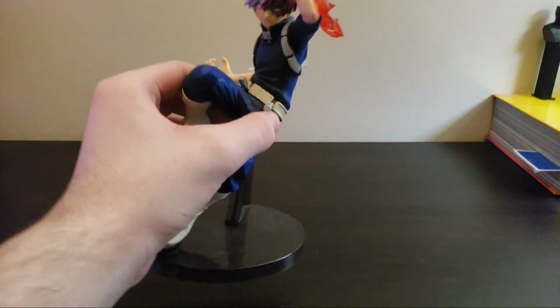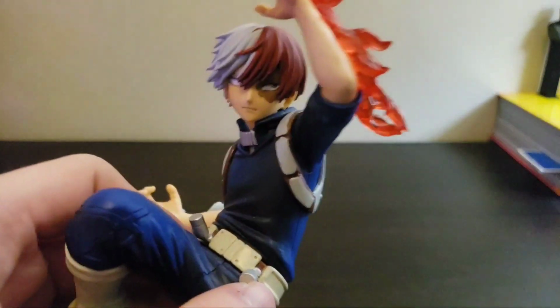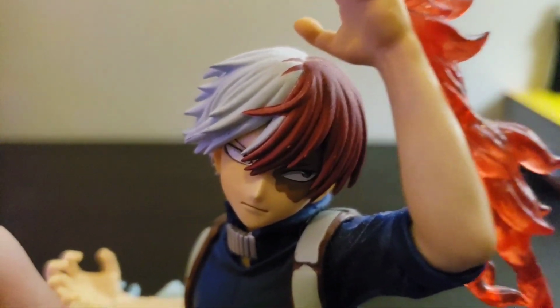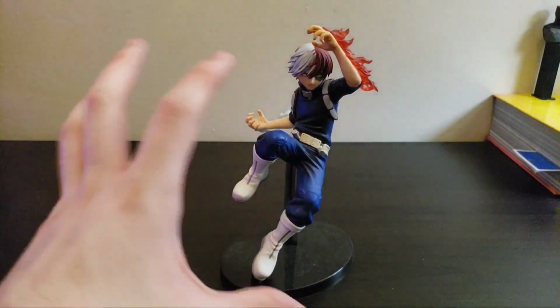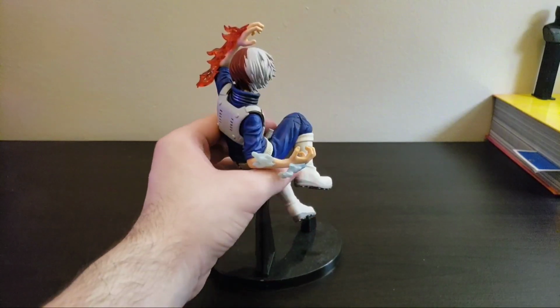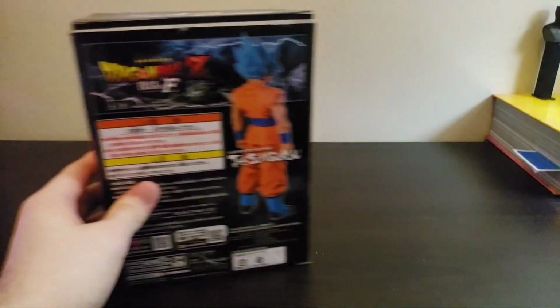So we have another Todoroki. Yeah, this is a bigger version. I think I actually like this more than the Gohan one. Just the amount of detail and his hair, it's so dusty. I apologize. It's another really dynamic pose where it really showcases his two powers. Though the ice kind of looks like Play-Doh. The fire though, that's sick.